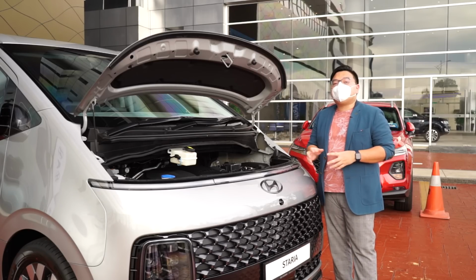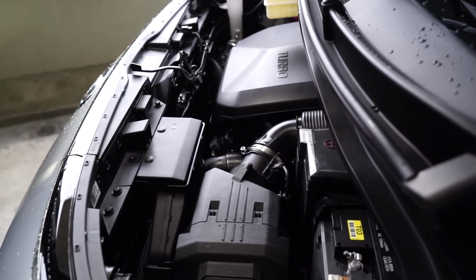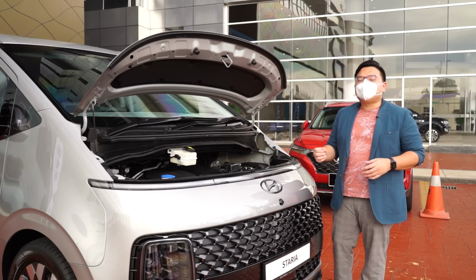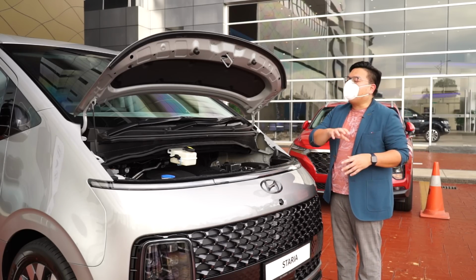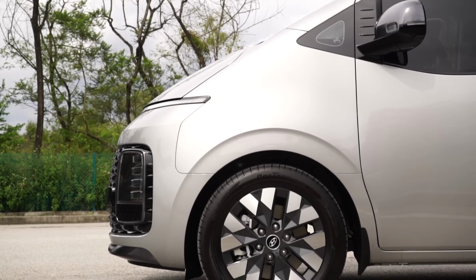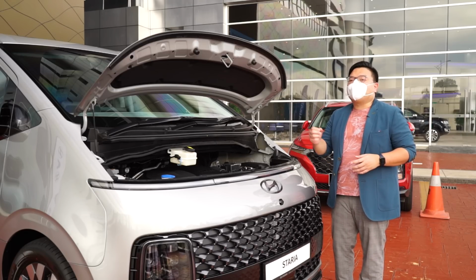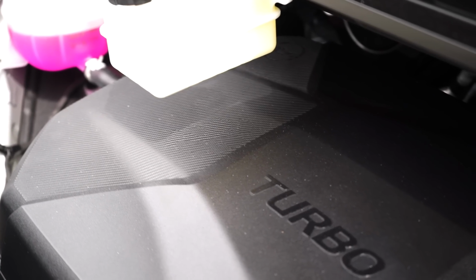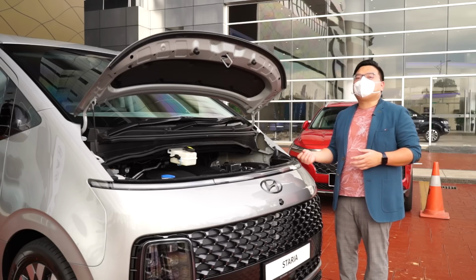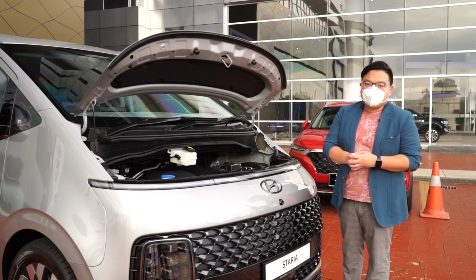Under the hood is Hyundai's very well-regarded 2.2-litre 4-cylinder turbo diesel engine. Here it makes 177 PS and 431 Newton meters of torque. All that is paired to an 8-speed automatic transmission powering the front wheels. That is a significant change over the rear-wheel drive Grand Starex. This being a turbo diesel means it has a big torque advantage compared to the Toyota's naturally aspirated engines, especially in the lower rev range.